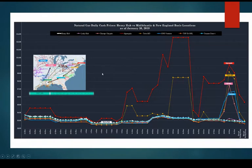price always shows you so obviously where constraints are and where supplies can get to. So it's not to say we haven't had price spikes. If you want to compare some of these to last year, we saw TETCO and Algonquin hit upper 70s, upper 80s on that cold event we had in January last year. So it doesn't rival that by any means.